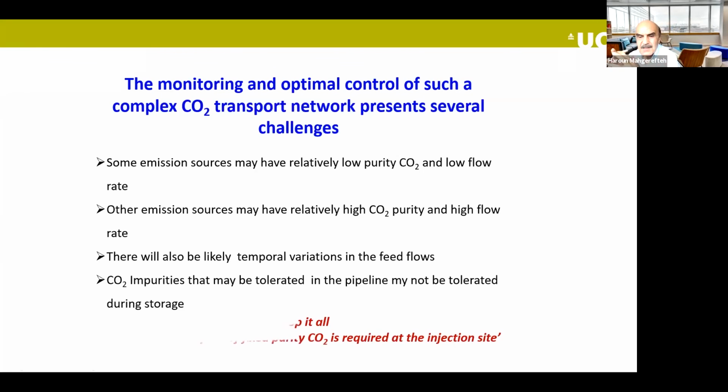And to top it all, we need a relatively stable flow of fixed purity at the injection site, the storage site. You cannot stop the flow into the injection site because you don't have CO2 being captured on certain days. You cannot close the system. The storage site needs to have a stable flow rate and a fixed purity. So there is quite a bit of challenge, and a lot of work is being done to reach these optimum conditions where you can satisfy all parts of the chain.